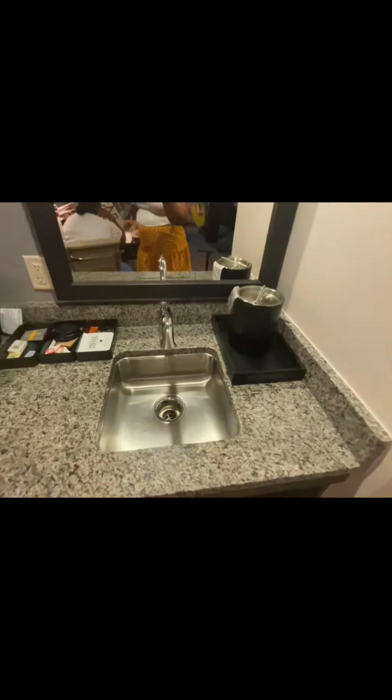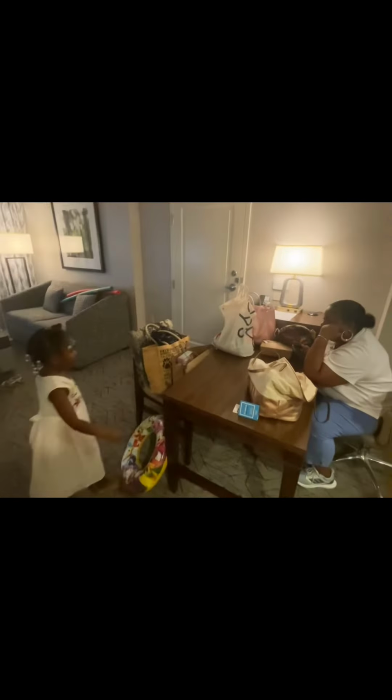Today we're at the Embassy Suites by Hilton in Springfield, Virginia. We got the 1-bedroom suite with the living room. Here's our little kitchenette area. We had a little table in the middle with 2 chairs. Don't mind all our stuff. We had just walked in and sat down.